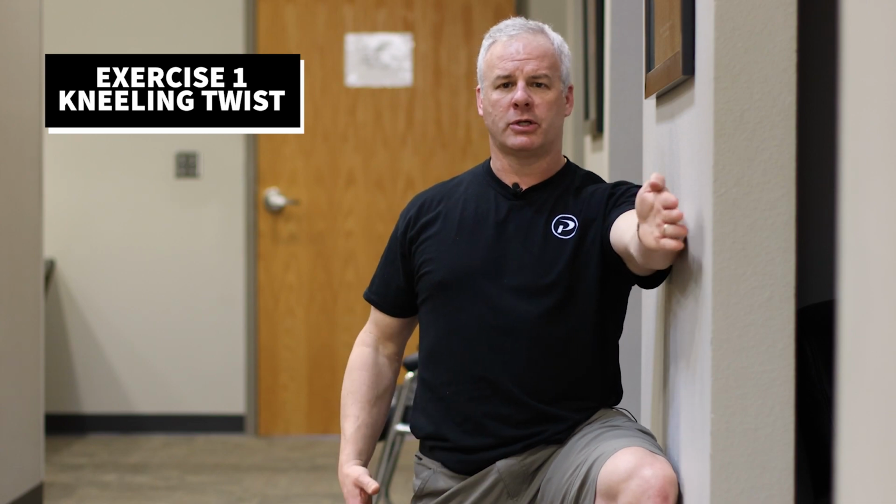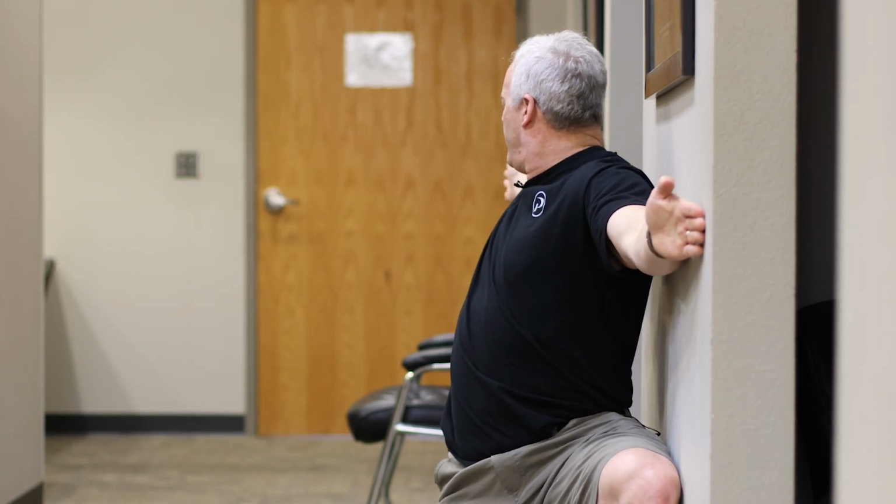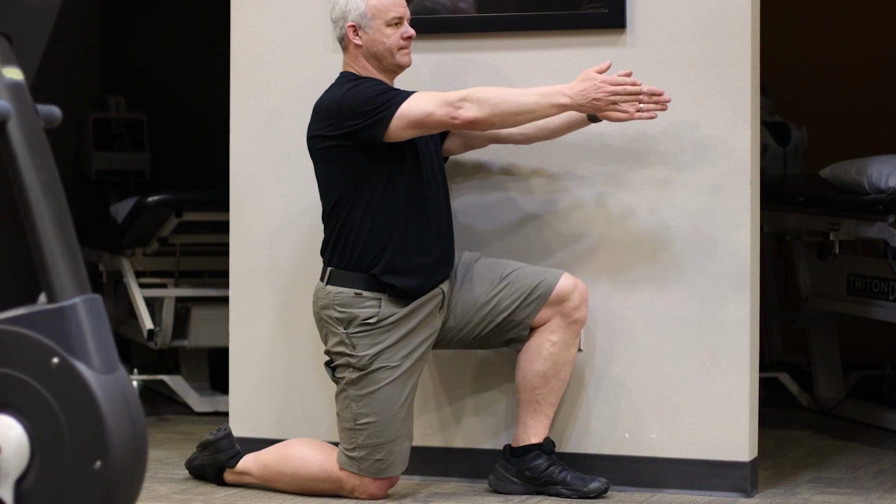This one, just get next to a wall, get in a half kneeling stance, posture nice. You're going to put your hand up even with your shoulders, straight out. This one's going to stay close to the wall, and you're just going to follow the other hand with your head, and you're going to open that up. You're just going to rotate.